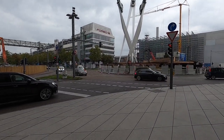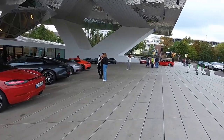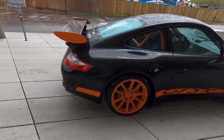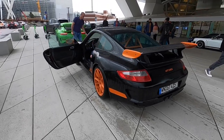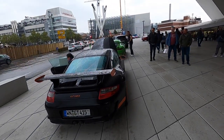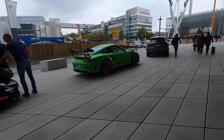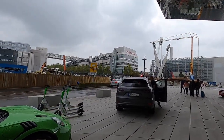GT2 RS. Sick. Always going this way. Dude, 97 GT2 RS. That is nice. Got the half cage. Man, they all got the half cage. I love that they do it. Another customer car over here. Somebody's random car. It's raining pretty good now.